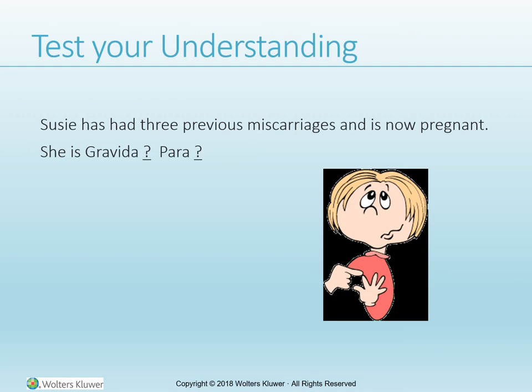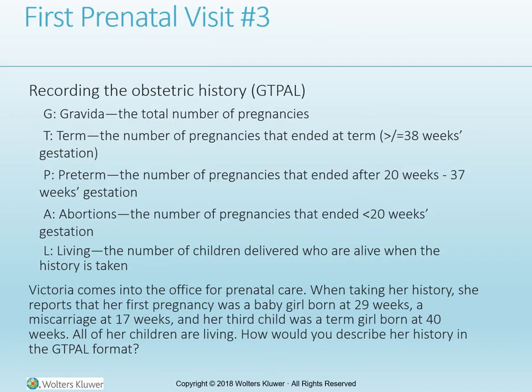Now we are moving forward. When we are recording the obstetric history, we use the term GTPAL, and we are going through this in a second. Obviously the total number of pregnancies and deliveries will not tell us the full story about that person. So we use this acronym where G stands for gravida, the total number of pregnancies, including this current one. T means the term deliveries, the number of pregnancies that ended at term, at or beyond 38 weeks of gestation. We consider a pregnancy at term when it goes over week 38.